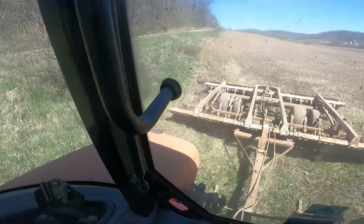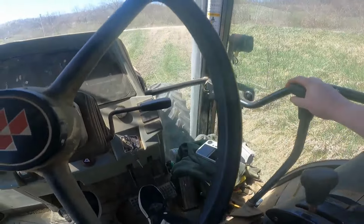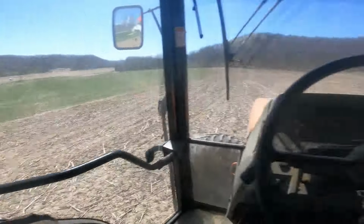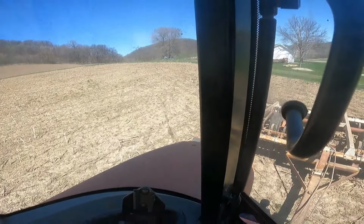Officially done with this field. I think it's lifted all the way up. They got 4-wheel drive. Let's head up there to the next field. I'll probably put my drone up in here for a little bit while I'm waiting. Dad's going to lift it up all the way.